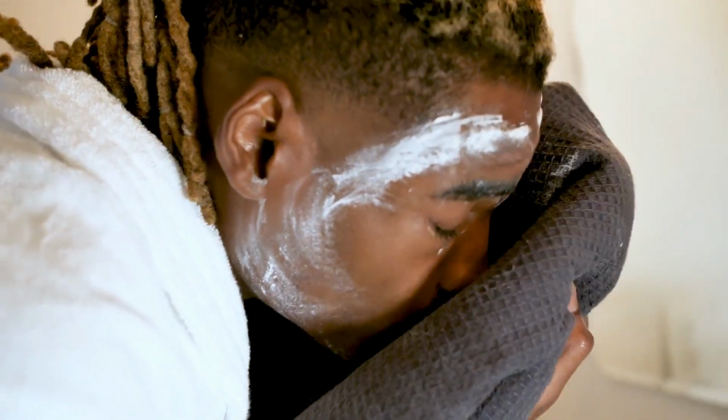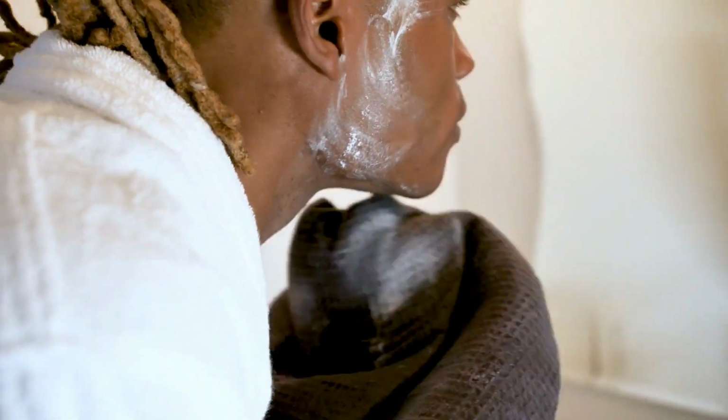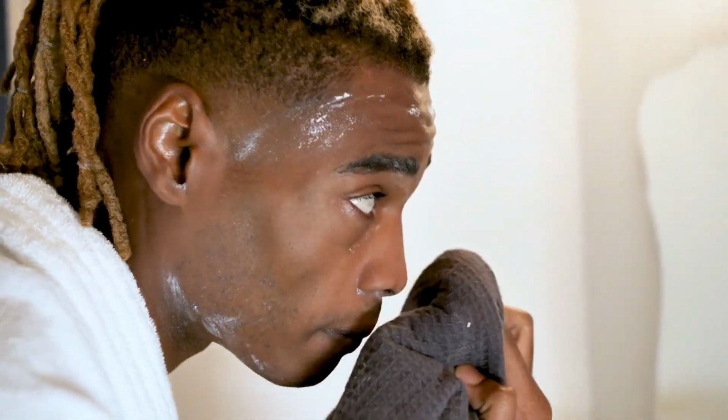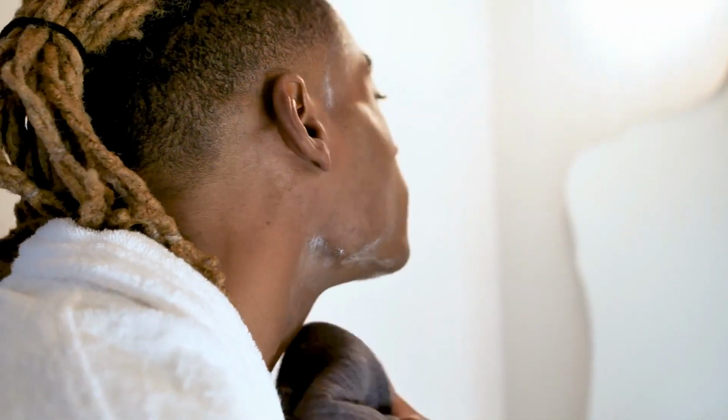The first one on the list is know thyself. What do I mean by knowing thyself? You need to know what kind of person you are, what your personality type is. Are you a free-spirited person, or more of a self-conscious, high maintenance kind of person? If you're free-spirited, there's a high chance that you would really embrace every step of the Freeform Loc journey.